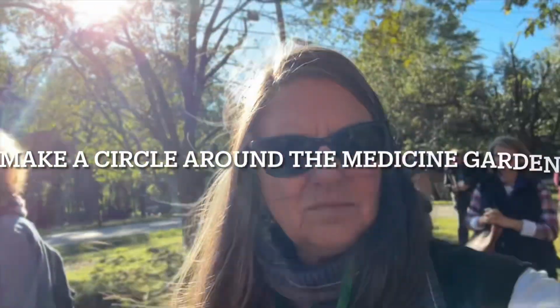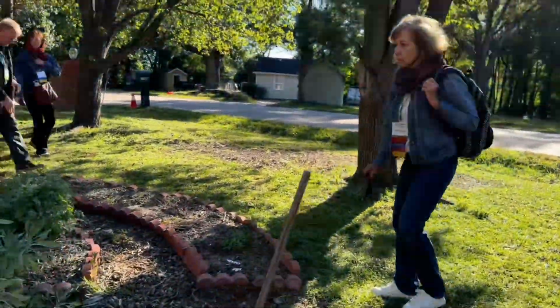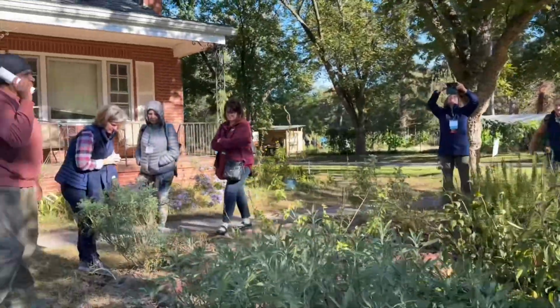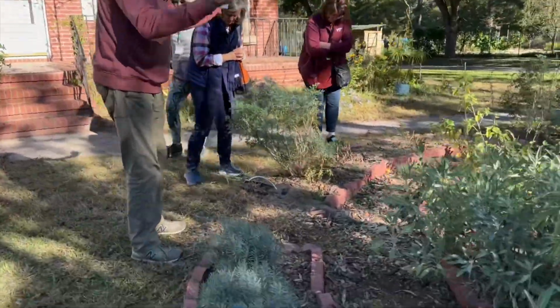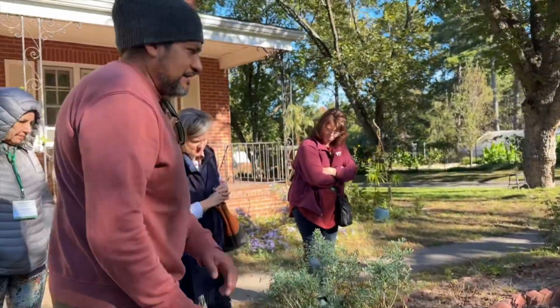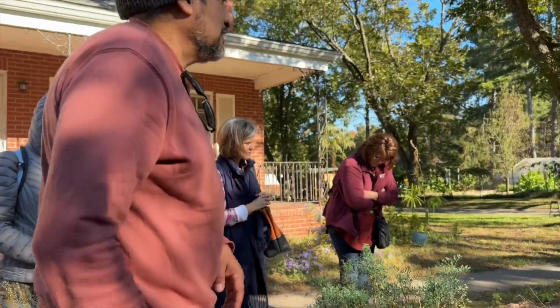Let's make a circle around the medicine garden, please. Oh, so just be aware. There's some fire ants around, but you can see their mounds here. Just keep an eye on that.